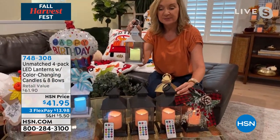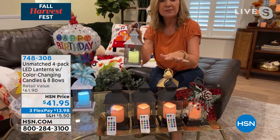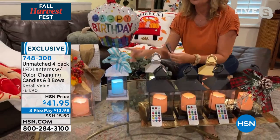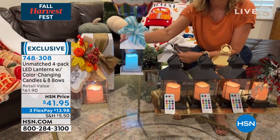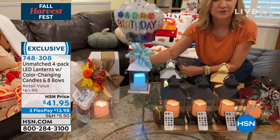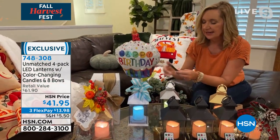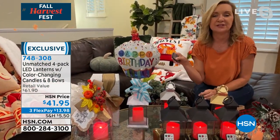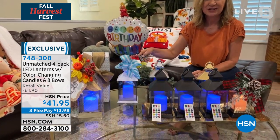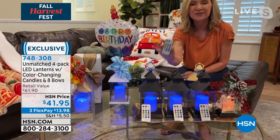But the fun thing about these, Marlo, is you can do them like a normal candlelight here, like I have in the black, or you can change the color. You have 12 different color options. So say you're having a party, and you wanna make it the color theme of the party. Maybe it is for Christmas and you want to do red. Maybe it's green. Maybe St. Patrick's Day, right? You have 12 different color options.